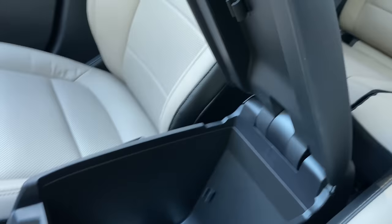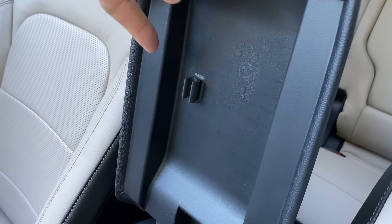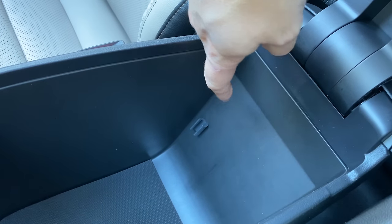Next up, one other item worth noting in the center, this time in the center console, you can see on the underside of the lid for the center console, there's a little clip where you can stick a pen. And in the center console itself, there's another clip. So you get a new Escape, you can take with you two pens. Not just one, two.